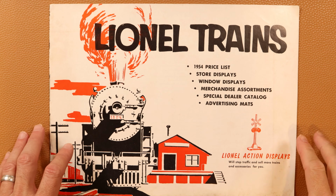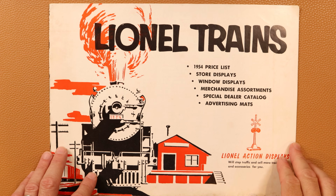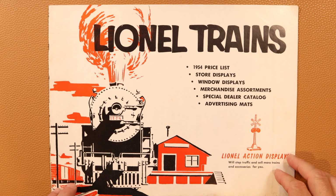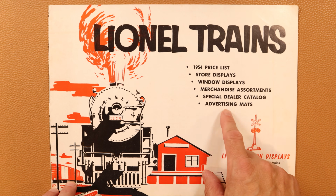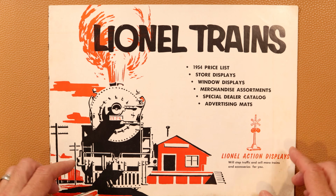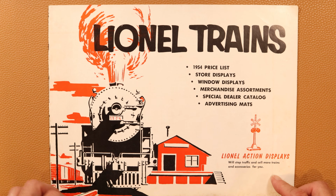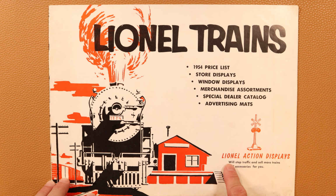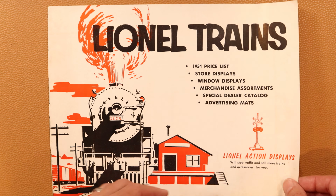Okay guys, this is the Lionel Trains 1954 Dealer Display Catalog. This is the front cover, which is really kind of cool. It shows that we're going to show you some store displays, window displays, merchandise assortments, and at the very back of the catalog, some advertising mats. Really cool catalog, shows a train coming right at you. You got 1954 literally coming right at you. You got Lionel action displays that will stop traffic and sell more trains and accessories for you. That's the whole point of this catalog.